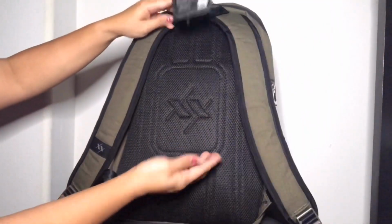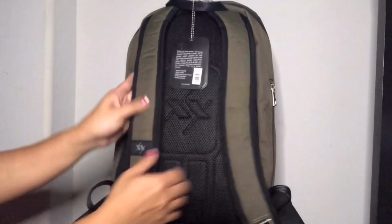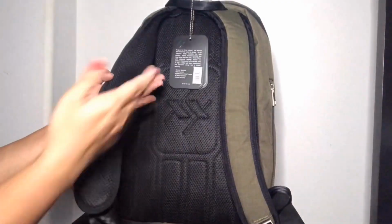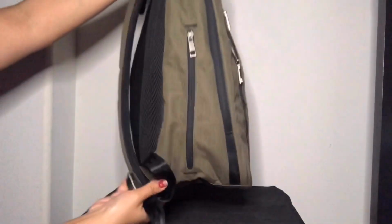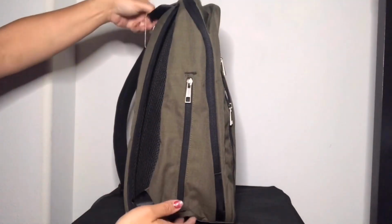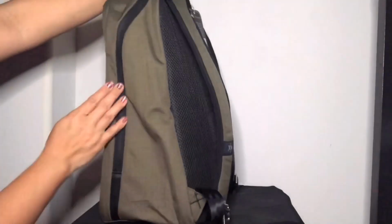So as you can see in the back, it has the XY logo on it. It also has two padded backpack straps, which is awesome for long trips. On the side, it has a zipper pocket, and this side does not.